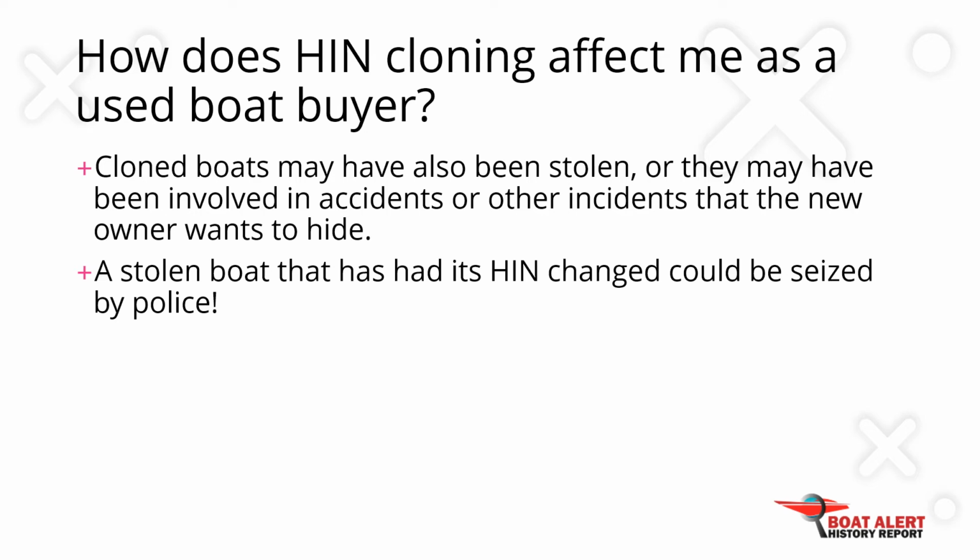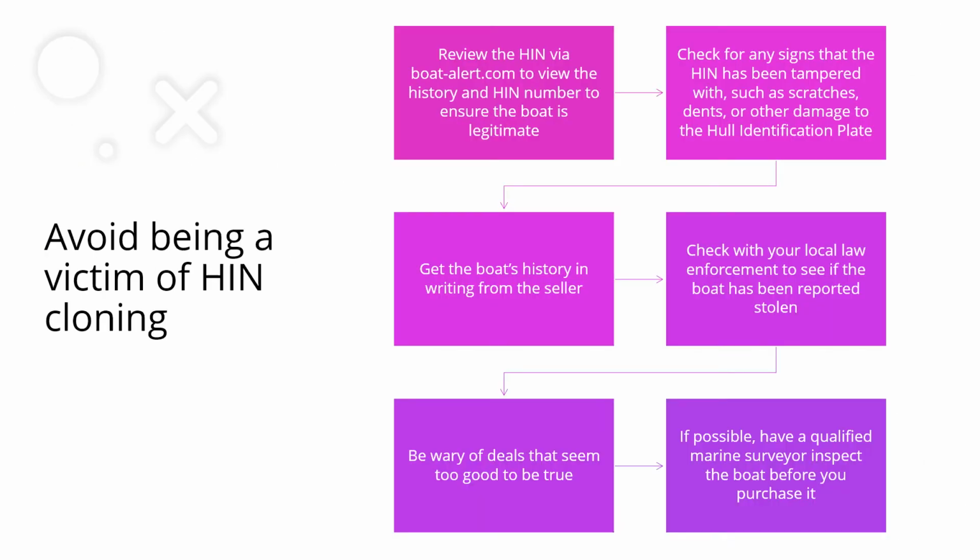Next, how to avoid being a victim of HIN cloning. Here are some other tips to avoid being a victim of HIN cloning. Do your research to ensure that the HIN is legitimate and review the HIN via BoatAlert.com to view the history and HIN number to ensure the boat is legitimate and the same one you have in front of you. Check for any signs that the HIN has been tampered with, such as scratches, dents, or other damage to the hull identification plate. Also, get the boat's history in writing from the seller.